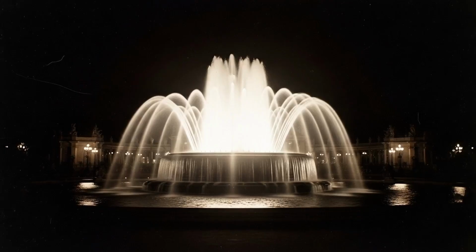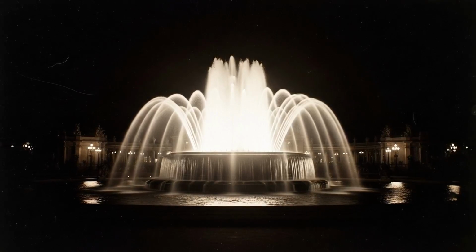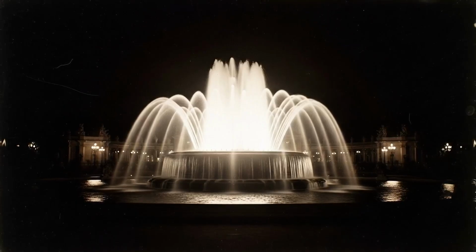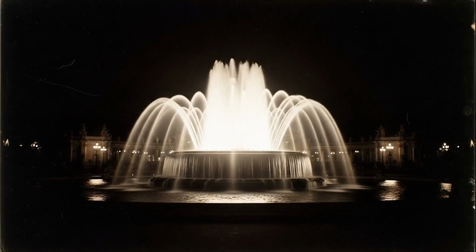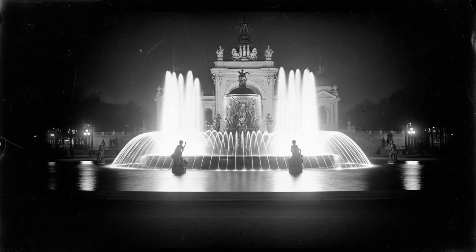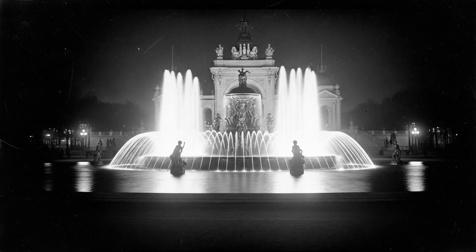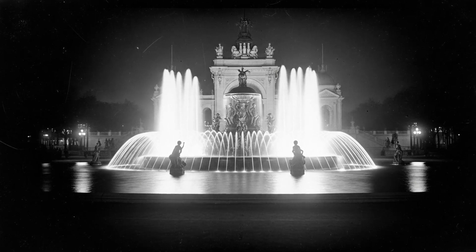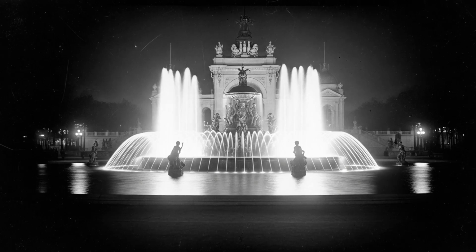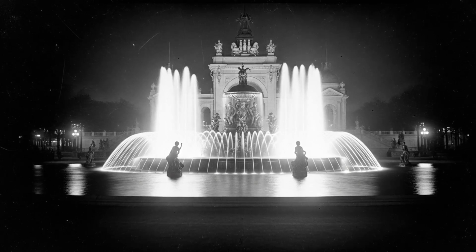The Grand Palais, still standing today, built as a temporary structure with the permanence and architectural sophistication of ancient cathedrals. The Petit Palais, the Pont Alexandre III, structures of such massive scale and ornate detail that they seem impossible as temporary exhibition buildings. And here's the strangest part. The official explanation is that all this power came from temporary coal generators. Temporary facilities built specifically for the exposition, generating 21,000 horsepower for 7 months, then dismantled. Does that make sense to you?